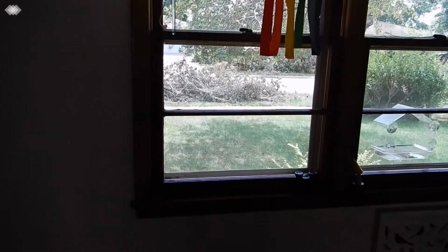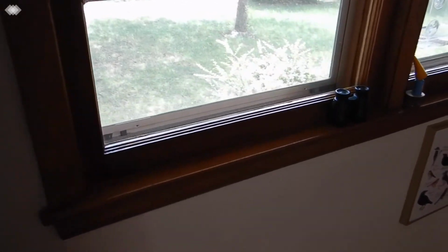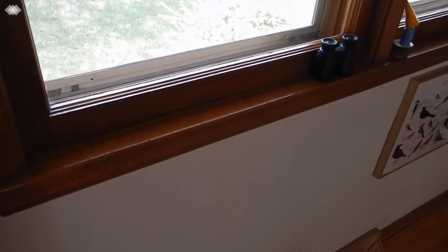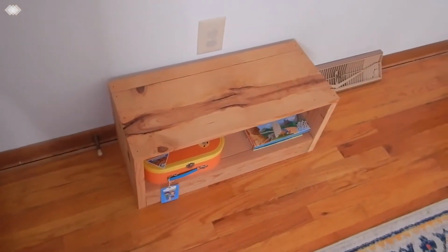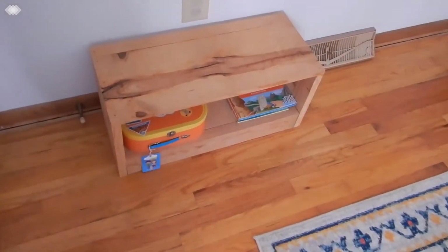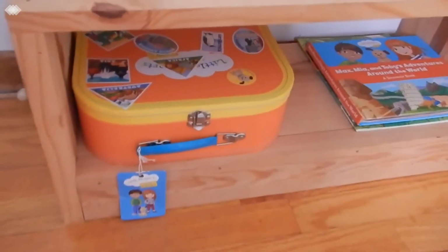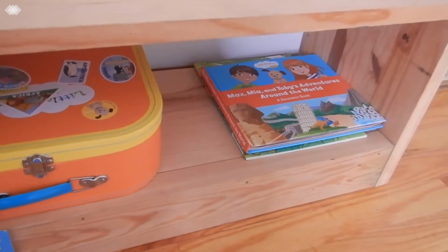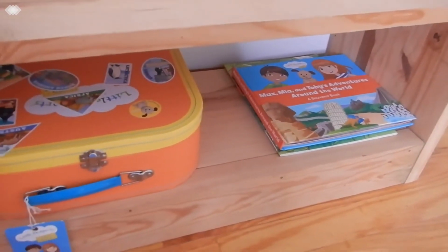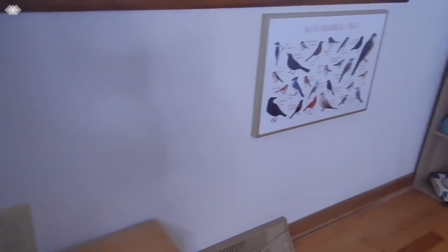And then on the windowsill here, we do have some binoculars for the kids. And then we have this little step stool slash shelf that my dad made for the kids, sorry. And in it, we have the kids' little passport suitcase, along with some books that come with their monthly subscription.